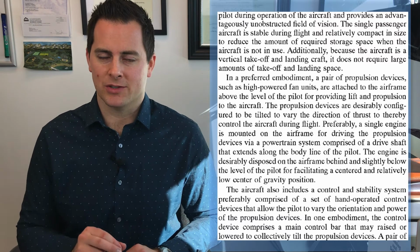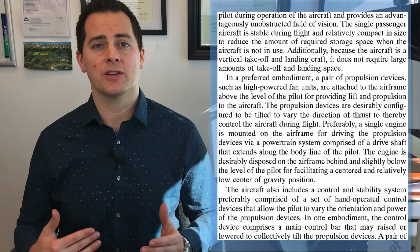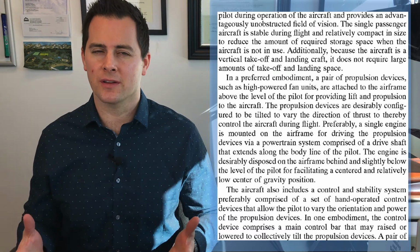But a good application, as you'll see this one does, goes into great detail about how, in fact, you could make it. What are other alternatives, other types of propulsion mechanisms, in this case, that could make this invention work better? So have a look at the written description of this invention and let me know if you have any questions at all. Feel free to put them in our comments below. I'd be happy to read those and get back to you.